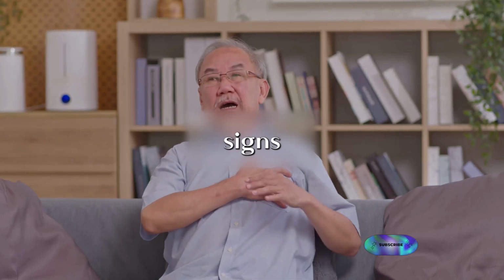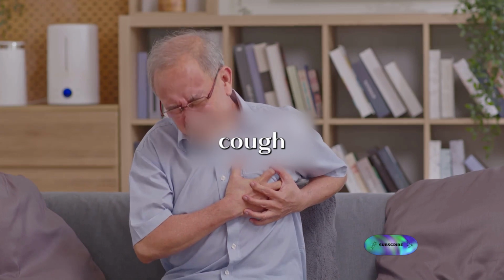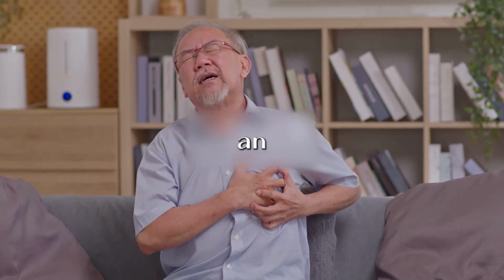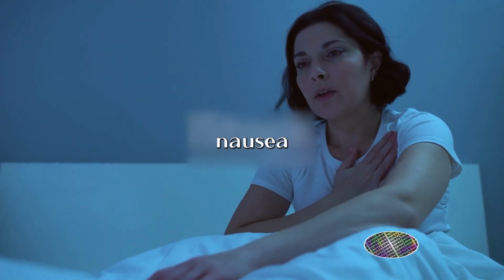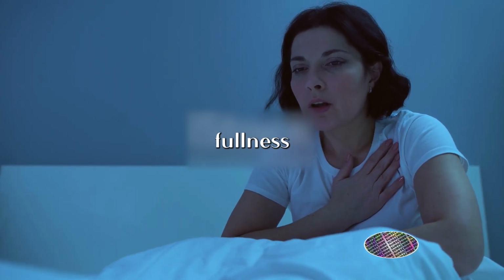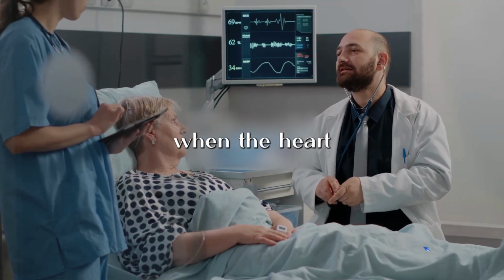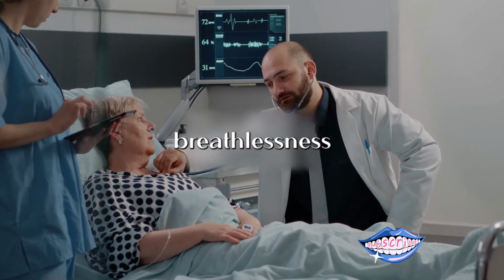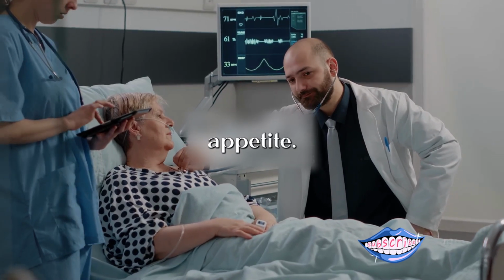There are also more subtle signs that shouldn't be ignored. People with heart failure often experience a persistent cough or wheezing, as fluid builds up in the lungs. There may be an increased need to urinate at night, and some may notice a lack of appetite or nausea, as the digestive system receives less blood, causing feelings of fullness or indigestion. In essence, our bodies send us various signals when the heart is faltering in its duty, from the overt signs of fatigue and breathlessness to the subtle cues of a persistent cough or loss of appetite.